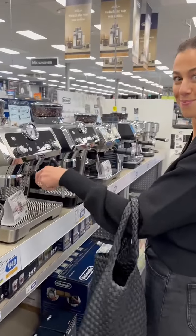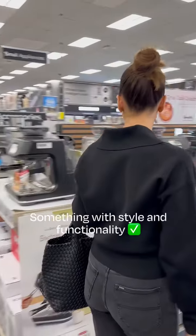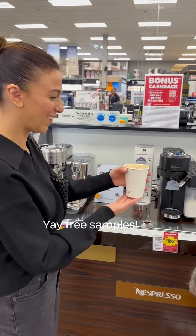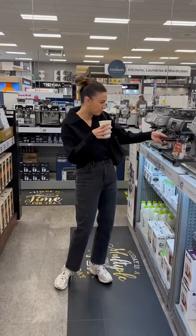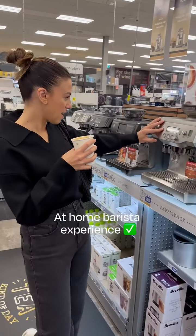Here's the first contender. It's sleek, but does it have what I need? I'm looking for something that combines style with functionality. There's so many gorgeous pod-style machines with bright colours that catch my eye, but for home, I need something a little more serious. You know, something that makes me feel like a barista in my own kitchen.